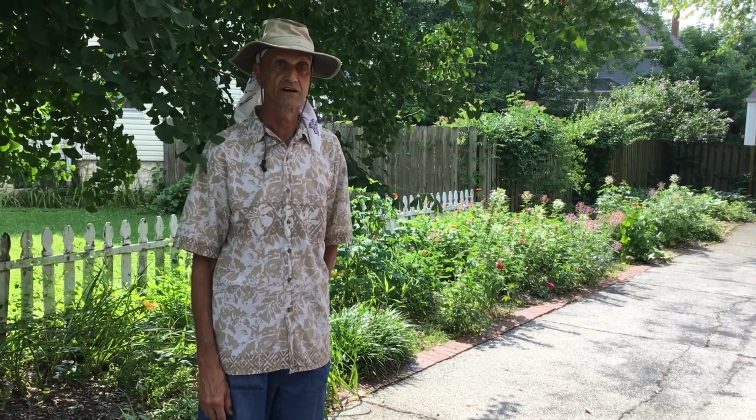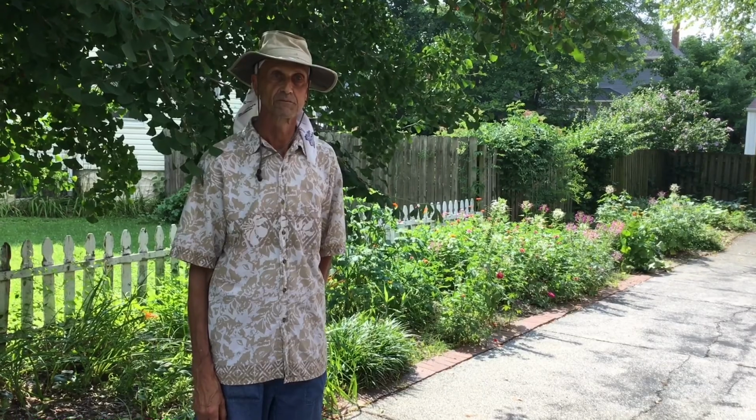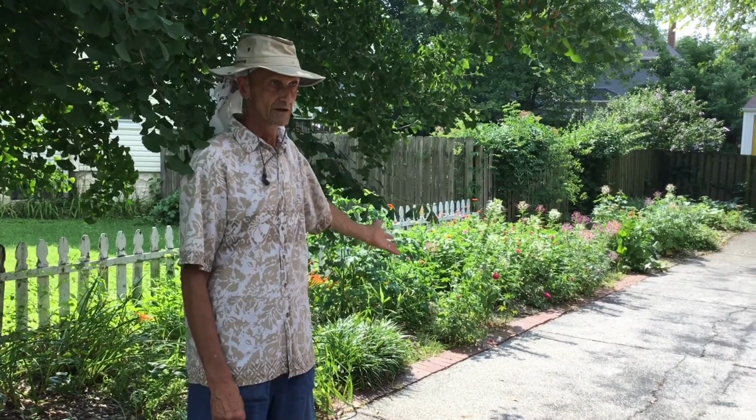Good morning, my name is Daigaku Rumme, and we are at the Confluence Zen Center in Maplewood, Missouri. And I'm here to show you the small garden we have next to our building.